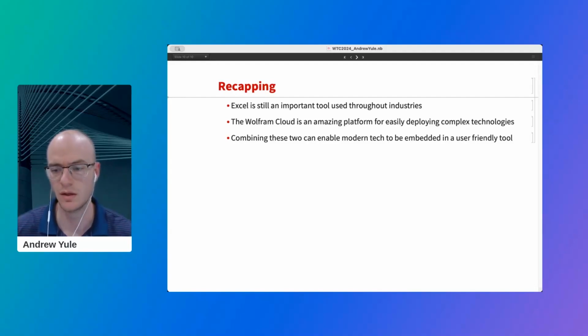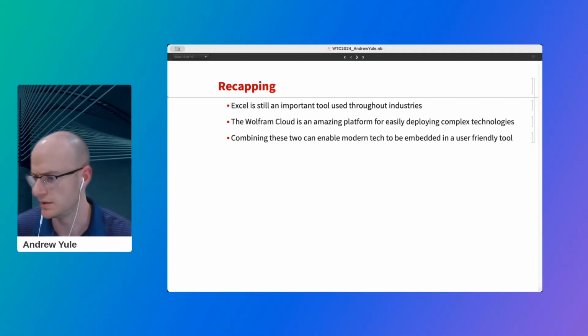And this, to me, is where the Wolfram Cloud can come in, right? Which is such an amazing platform for easily deploying very complex technologies in just a few steps, really. So combining these two, to me, is a really neat idea. It really provides the best of both worlds when the situation calls for it. So with that, I will close, and let me see if there are any questions.